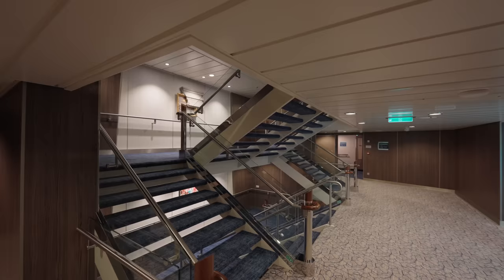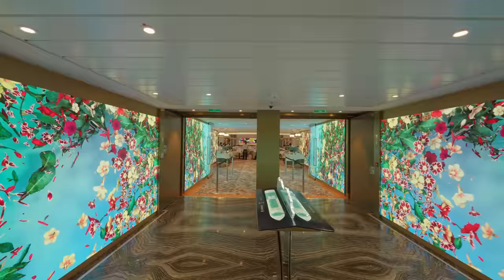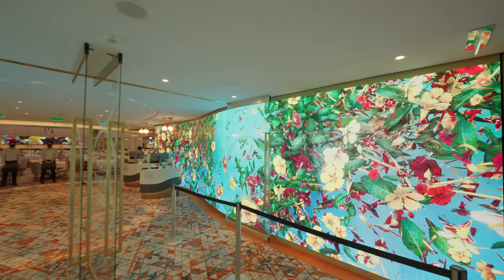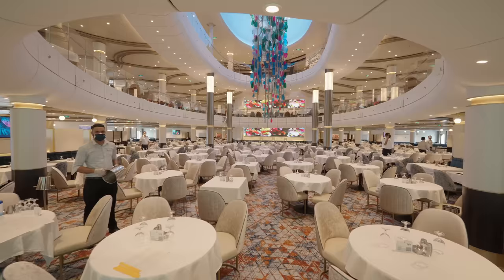Moving down to the main decks on deck 4, you'll find the lower level of the main dining room. All the main dining rooms on the ship have been combined to make one huge one. The entrances are really spectacular with giant LED walls. We really think the main dining room is really beautiful. We just love how spacious and open it is. It's open for breakfast and dinner every day, as well, when at sea, for lunch.